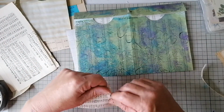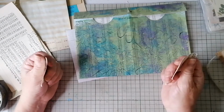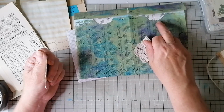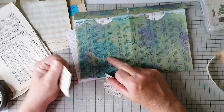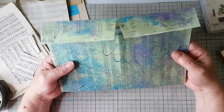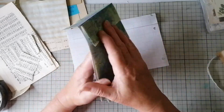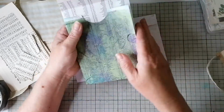I don't want to cover up too much because I do like the colour on here, but it does need something. Oh, I'll tell you what I might do. I was just thinking about putting pockets on here. I might do actually. That is so not in the middle. Does it matter? No, it doesn't matter, Susan.